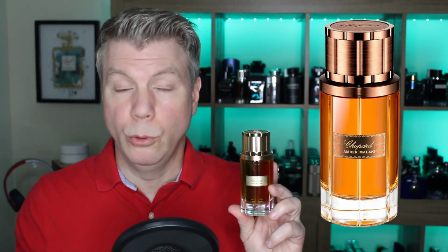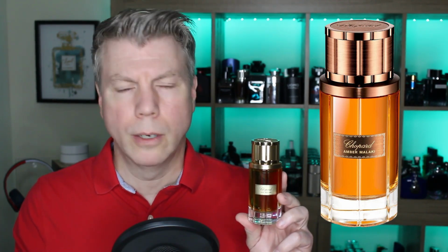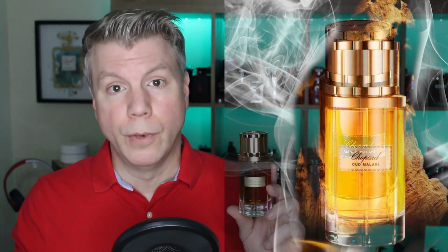and Chopard Oud Malaki promises to be a really nice oud fragrance. It opens with grapefruit and lavender. You've got leather in the heart, tobacco in the heart, some other spices, and then in the base, you've got amber and oud. Altogether, it sounds like a formula for success, so let's go ahead and check out that smell. Atomizer is awesome.